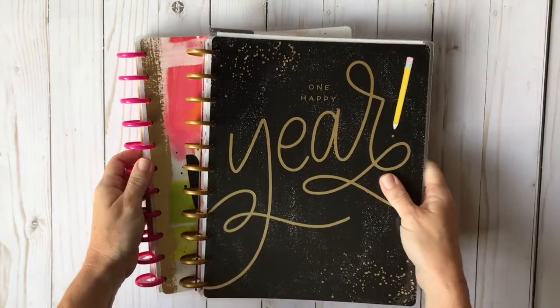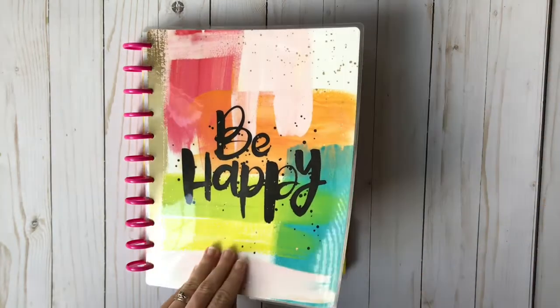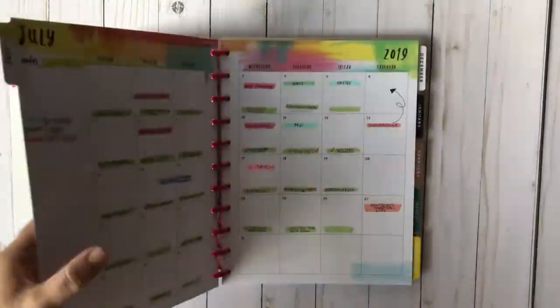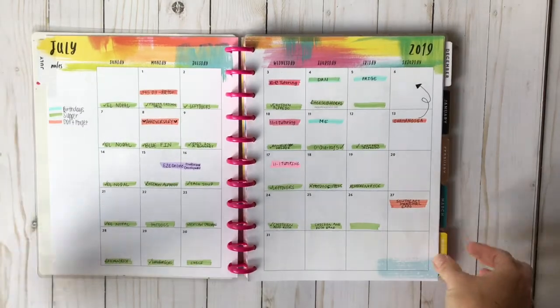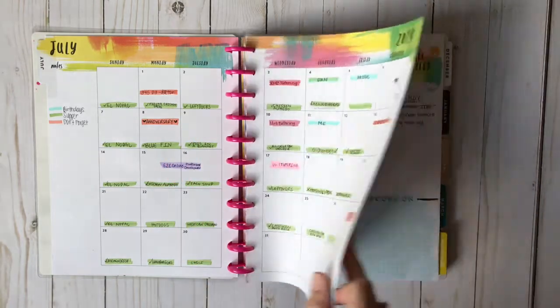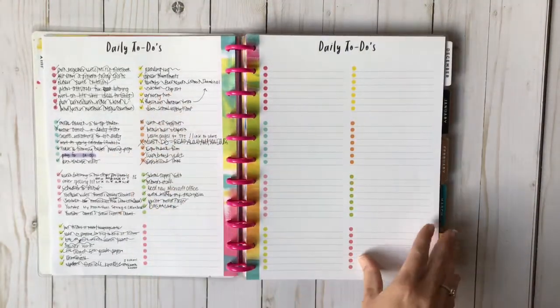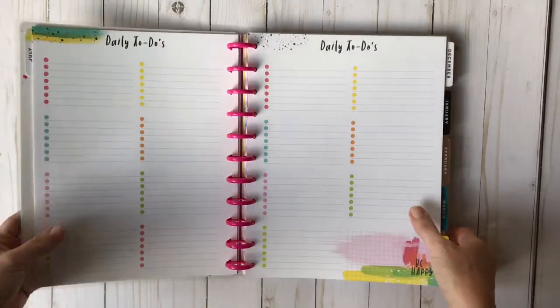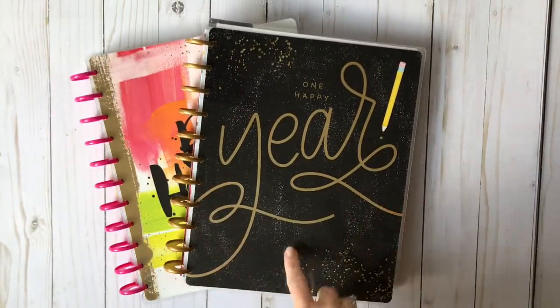So the second question is, how many planners do you actually use at one time? What I'm actually using at one time are these two. This planner is the dashboard planner. I'll show you what that looks like. This was from July. What you're going to see here is my meal plan and things I don't want to forget and stuff like that. This is what the dashboard looks like, where you can just brain dump all your notes. And then it comes with just a to-do list. It doesn't have the daily stuff. So I bought this one, and then I also use this One Happy Year teacher planner.